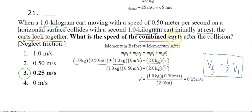The fact that the carts are combined means that you are dealing with an inelastic collision. You're conserving momentum, but not kinetic energy. And even though we haven't discussed kinetic energy, we can say this much so far. If there is a decrease in speed after the collision, you have lost kinetic energy. Let's take a look at the math.